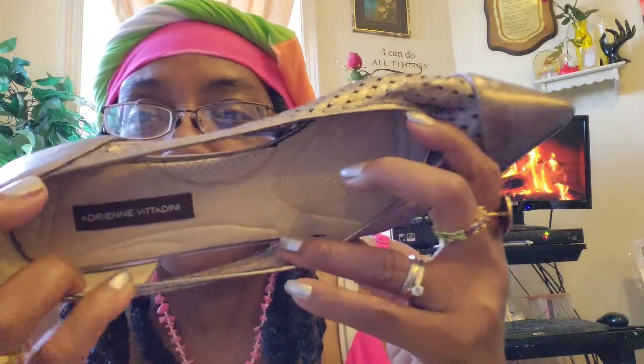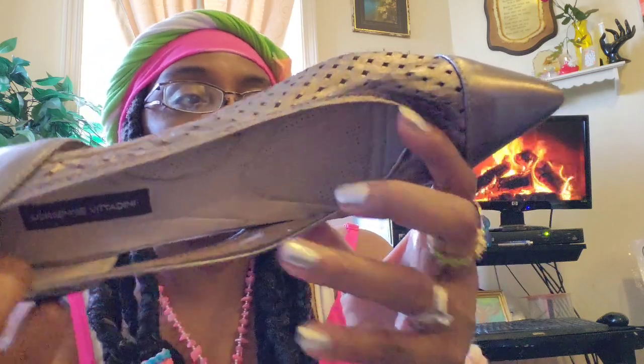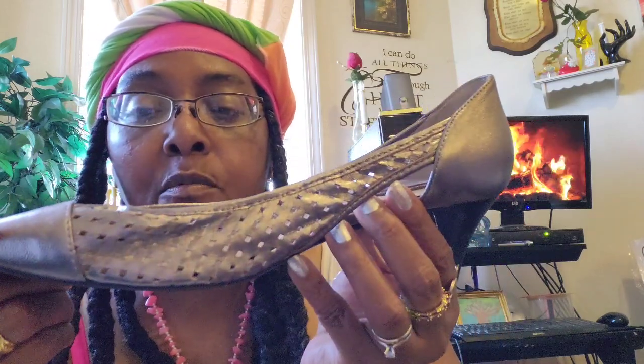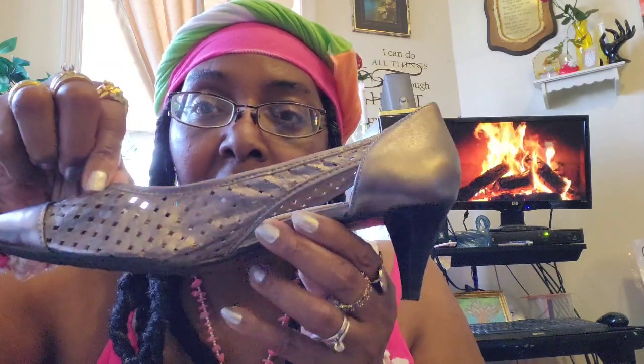Adrian Vettadini. This is a 9.5 medium, but look at how her shoe was. Look at this pretty shoe, and it's so delicate. For a minute, when I first saw them, I thought they was torn, but it ain't. That's how they made.